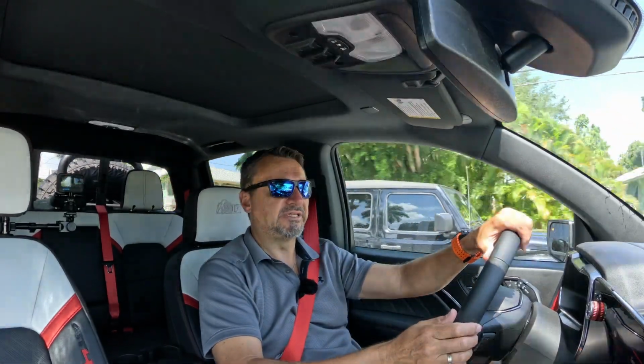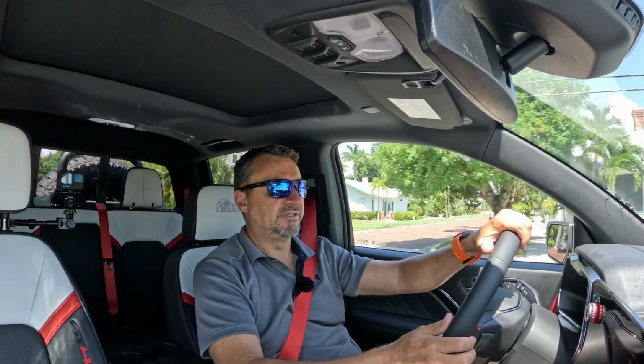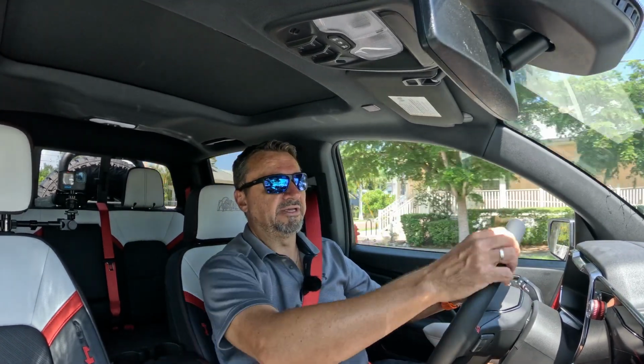This vehicle is for sale, so I want to be nice to it. There's a customer who's going to buy it, and I definitely want to be respectful of that. But some of the vehicles that they're loaning to the press, they're already broken in, and yeah, we can do some more testing.